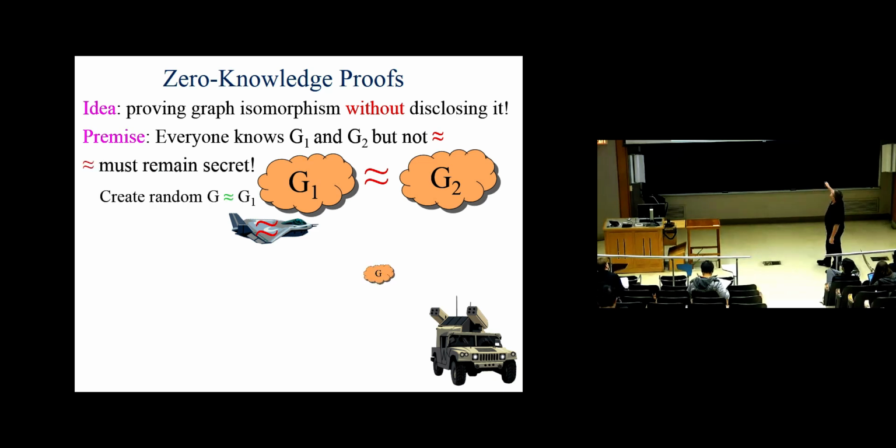So what you do is this. The plane creates a random isomorph of one of the graphs, right? Call it G. G is not secret either. The plane transmits G over the air in the clear, not encrypted, to the ground station. So now we have three graphs, G1, G2, and G, which is an isomorph of G1. It's easy to create an isomorph, right? Just randomly scramble all the nodes, and you've got an isomorph. So that's easy to do. So it transmits the isomorph here.